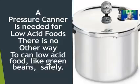The reason that is important is some bacteria grows with a low acid food, no oxygen environment, room temperature. They thrive in that, and you can't kill them by boiling. The spores of that creates the botulism bacteria, you can't boil it. You can boil it all day long and it won't kill it. And that's why you have to have this apparatus in order to preserve those foods safely.